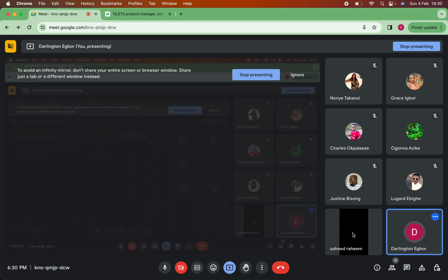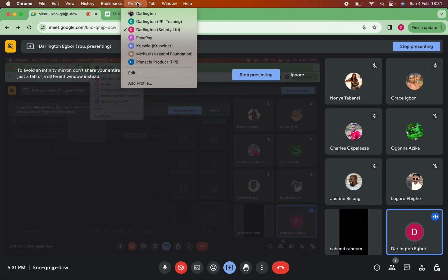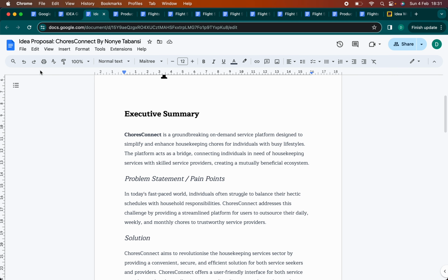So I want to move the focus away from the tools. The tools are meant to help you, not to derail you. Also, you don't need to learn all the tools. If you know how to use a word processing platform such as Google Docs, for instance, that's good enough. The majority of your time will be spent on Google Docs or Microsoft Word, your Excel or your Microsoft presentation, which are platforms exactly like this. Being able to type text, that's pretty much it.